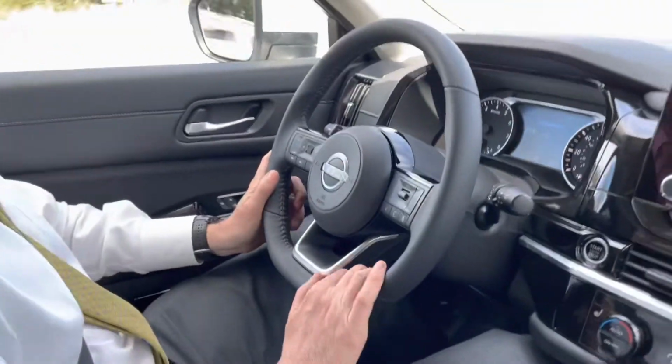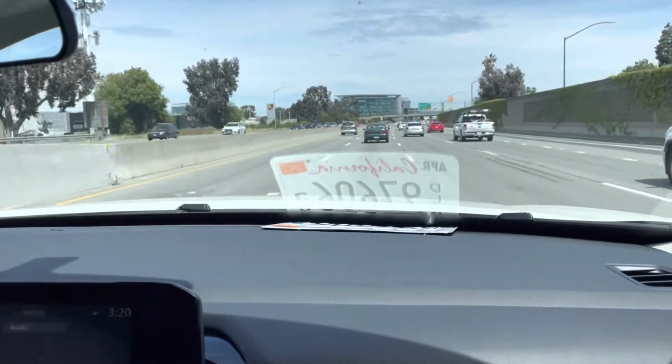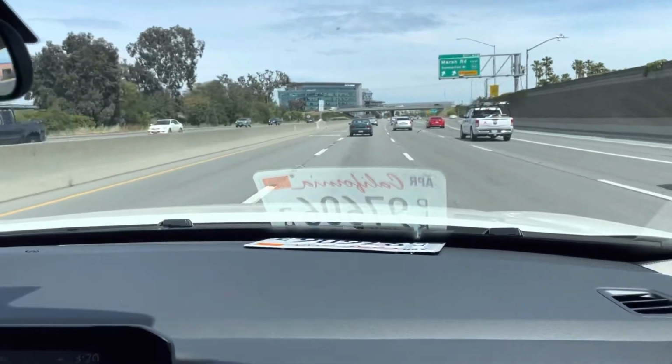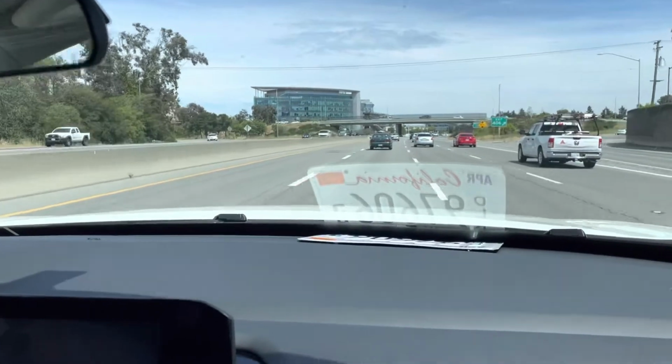And let's do more lane changes. So right now we're cruising at about 60. There's a car in front of us. Let's see, I just want to do something interesting. Okay, well, we're going to exit soon, so I'm going to change the lane towards the exit.